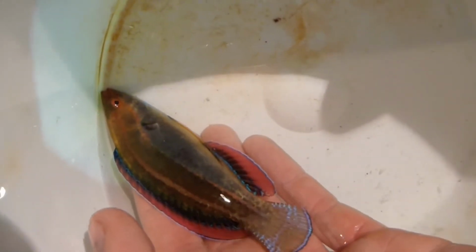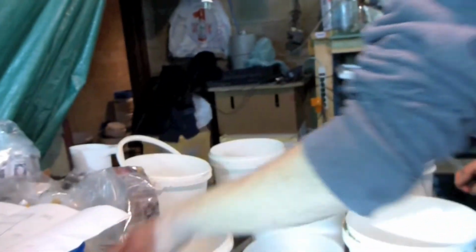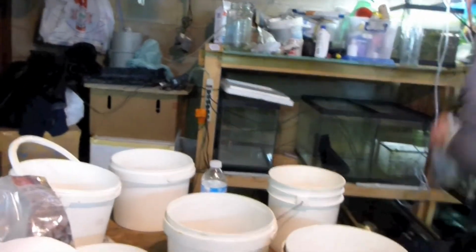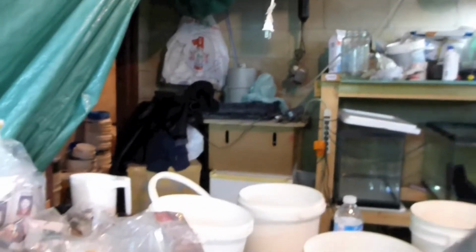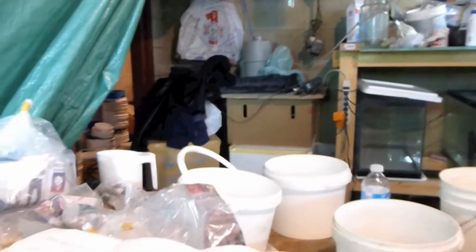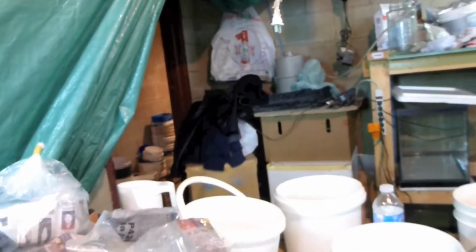This might be a Temenix rice, I don't know. But it's really cool looking, really pretty. Yeah. The blue's nice on it. Thought it was like a trout at first. No. That's what it looked like for a second. That right there is a filefish.